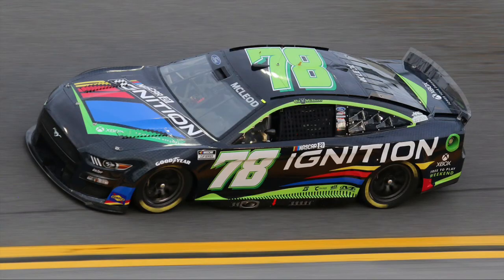Next is BJ McLeod's NASCAR 21 Ignition paint scheme. Say what you want about NASCAR 21 Ignition, but this paint scheme is better than the game. The game is terrible. This paint scheme is mid. 5 out of 10.